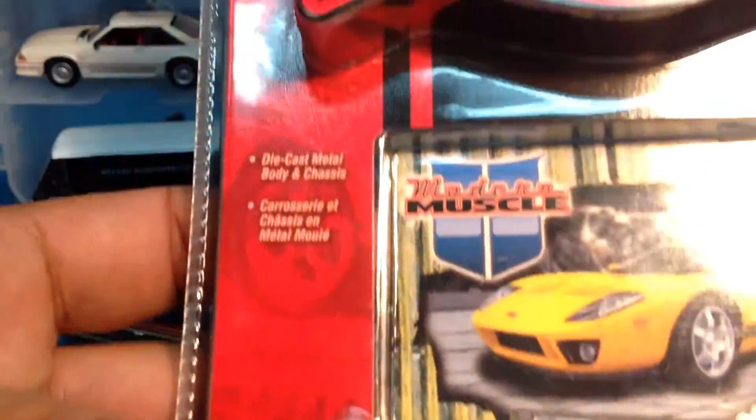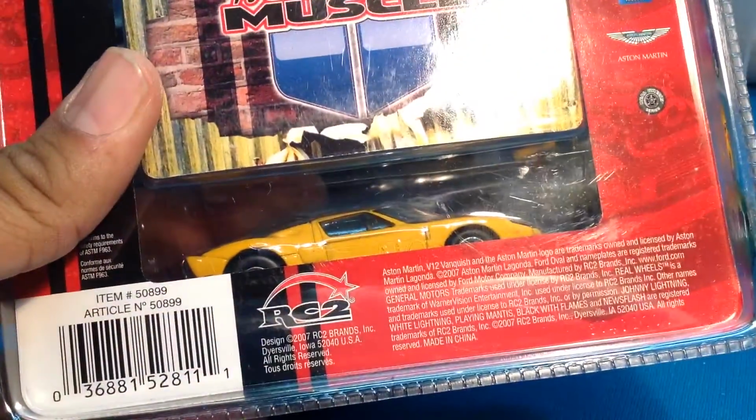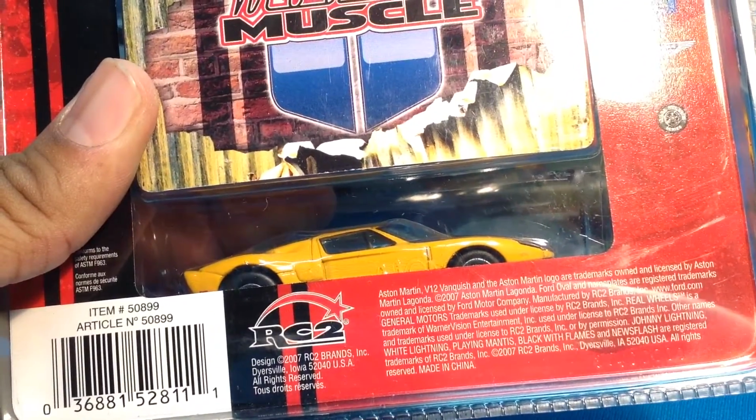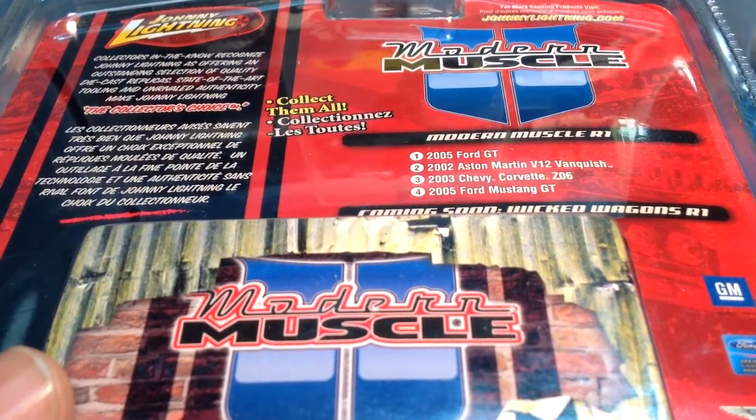Let's take a look at the back of the card. This is from Modern Muscle. This is a Modern Muscle release. And you take a look. This is the RC2 era. Very nice cars during that era. We have a 07 date on this particular one. Here are the other releases that were available at the time. And let's free the piece.